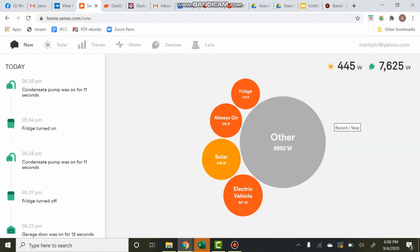All right, here we have another tremendously cool tool called Sense Monitoring, home.sense.com. And what this is doing is comparing our solar output to the demands of all the other circuits in our home. It's actually not that impressive right now. I'm doing this in the evening. You can see our solar production is pretty low, and the air conditioning is on actually. So we're getting a big electrical draw from all these other circuits. But during the day, this solar bubble is real big compared to the other ones.